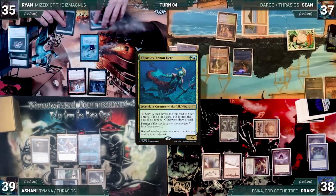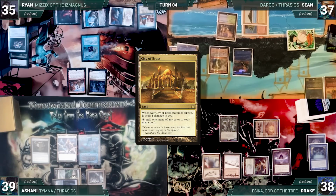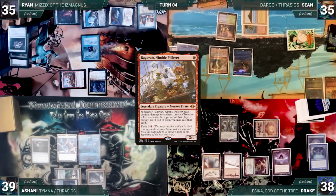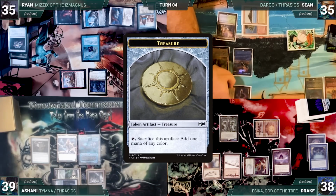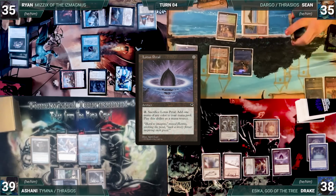He passes. During his upkeep, Ryan pays to keep his Remora. He draws and plays a City of Brass. He moves to combat and attacks Sean with Ragavan. Sean takes it, Ragavan triggers, Sean exiles Lotus Petal, and Ryan creates a treasure. In his second main phase, Ryan casts Sean's Lotus Petal from exile. Remora triggers and Sean draws. Ryan passes, discarding to hand size.